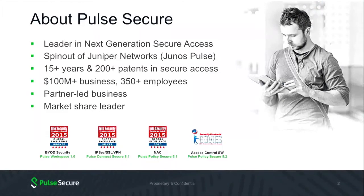First of all, I wanted to cover something that many of you are already familiar with. We're a new company, but we're a company that you've had a long relationship with already. If you look in your data center at the blue box, either an SA or an IC appliance, we built that box for you, to address the challenges you had in terms of connecting remote workers to the data center.